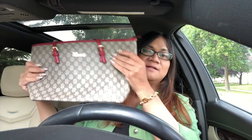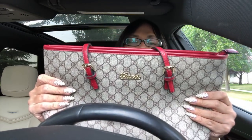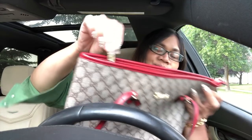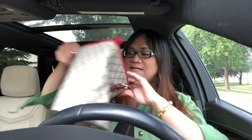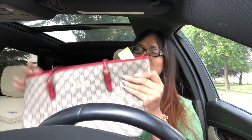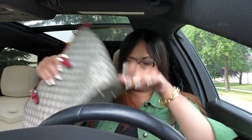And then this bag is a little bit more expensive. It was $30, but it's in really great condition. Like, look, it says Gucci on the front. There's no wear on the handles. It says Gucci on the zipper pull, and inside is that kind of material in there. And it's a really cute little tote to have. Get the Gucci look for less.